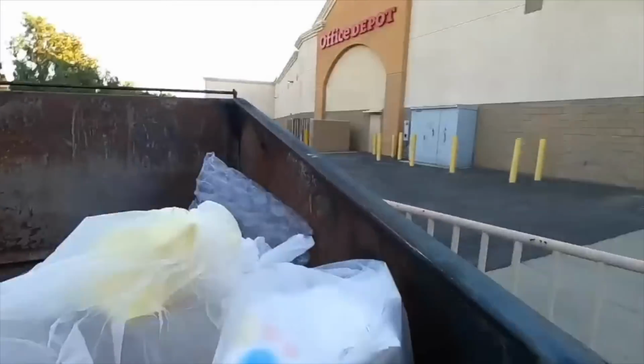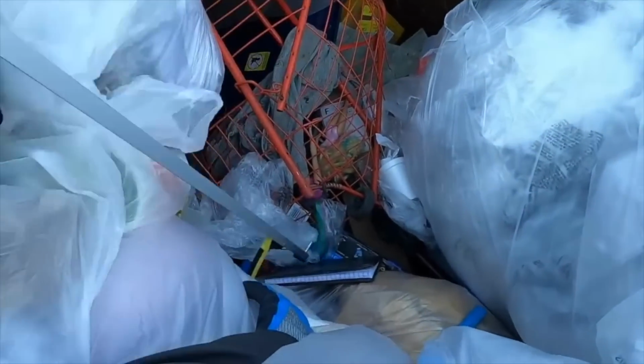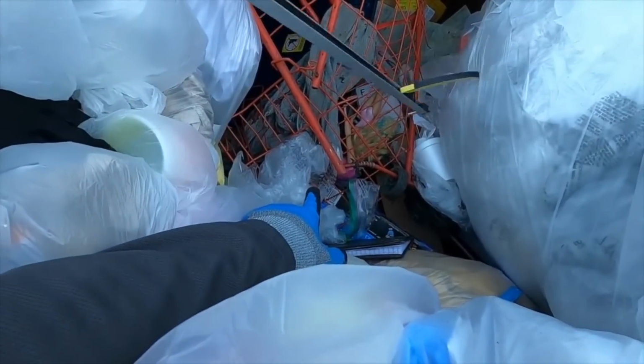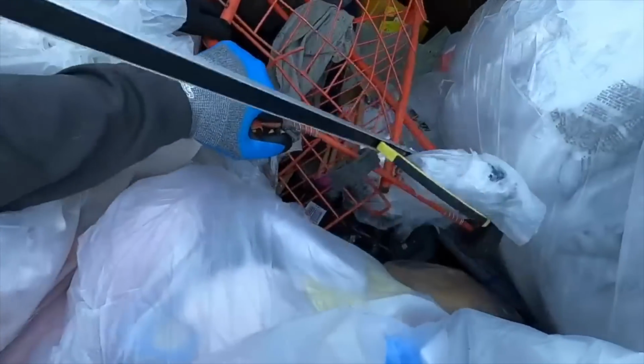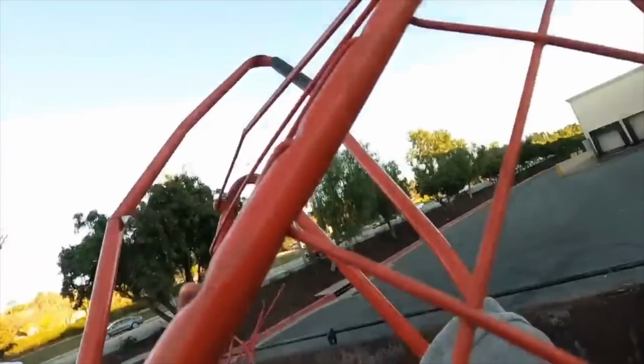Can you get this last doll? Is there any way to get that doll, or is it too wedged in there? Yeah. Right down there. There's more than one. Oh, she's underneath this cage. Is the cage real heavy? Wait, my finger's pinched. Get this out of here.